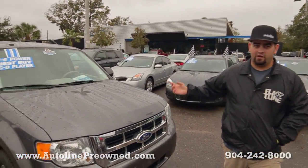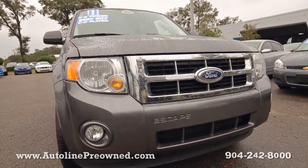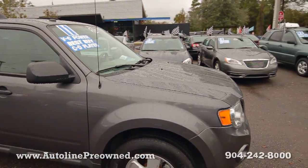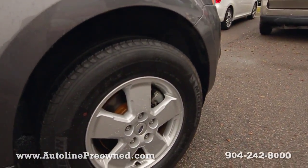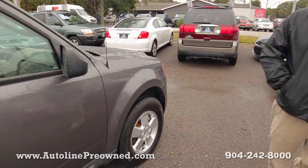I'm Woody. Today we're going to talk about a 2011 Ford Escape. It's got a 3.0 liter Duratec V6 motor. This smaller SUV gets you about 26 miles per gallon on the highway. Factory Ford wheels with a good set of Michelin tires, tons of tread left.